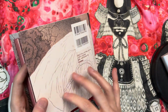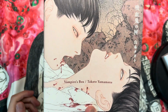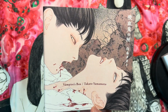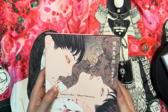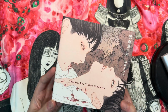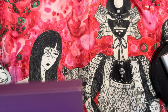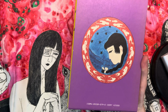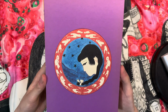I recommend you pick this up because it's a smaller format book, so if you're running out of space or anything, amazing. So there's a second version of this same format called Skull's Box, but other than that, his other art books are of the bigger format size. So yeah, Takato Yamamoto, highly recommend. I mean, I highly recommend every single artist in this video, but just different styles to recommend.